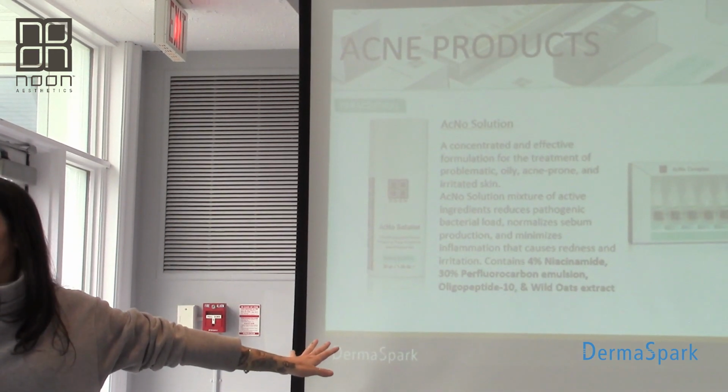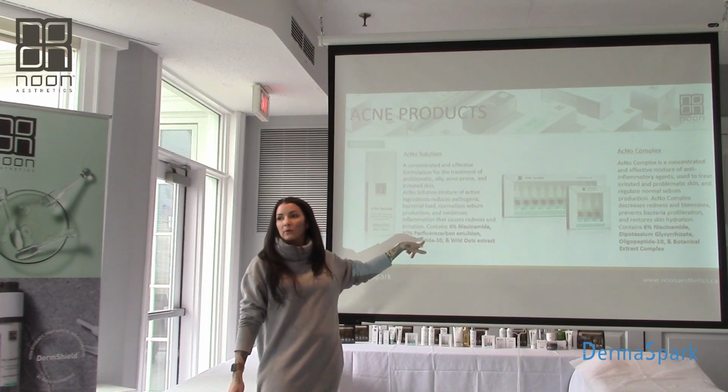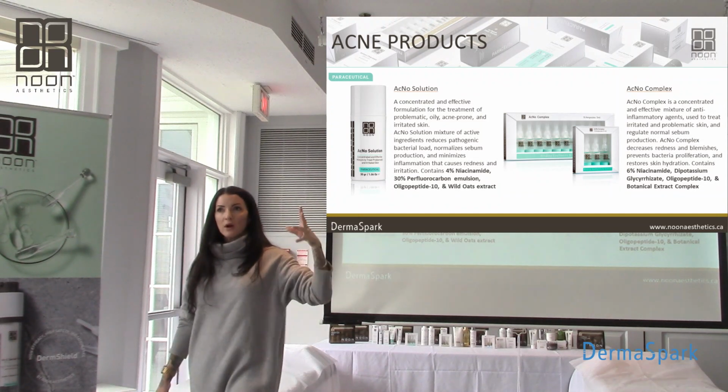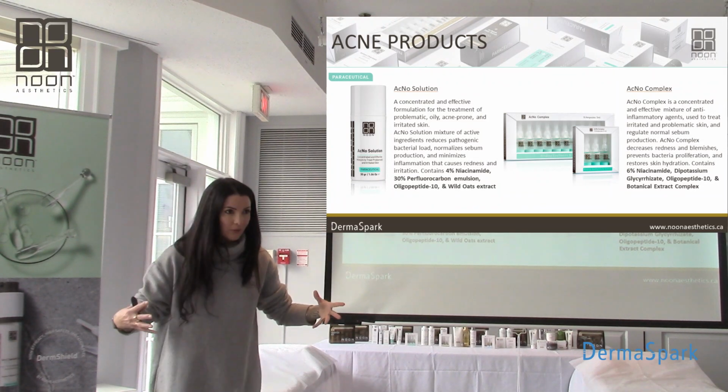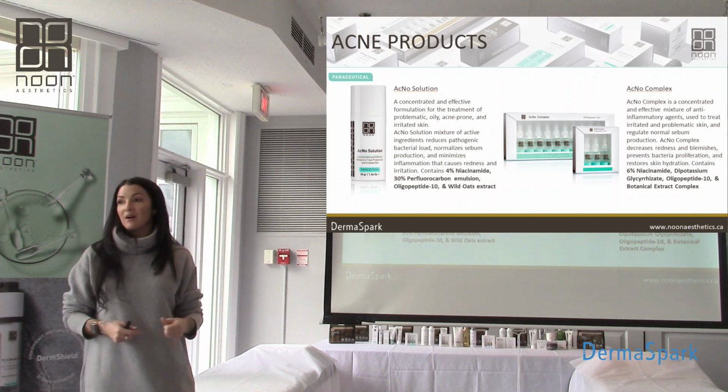Show her AcNo Solution, okay? It's great. It has a 2% salicylic acid in it. Has a 4% niacinamide. Niacinamide is great at regulating oil production. It's an anti-inflammatory. It's also going to have an ingredient in here, this one right here, perfluorocarbon emulsion. Perfluorocarbon emulsion, bit of a mouthful, but it's a really awesome alternative to benzoyl peroxide.